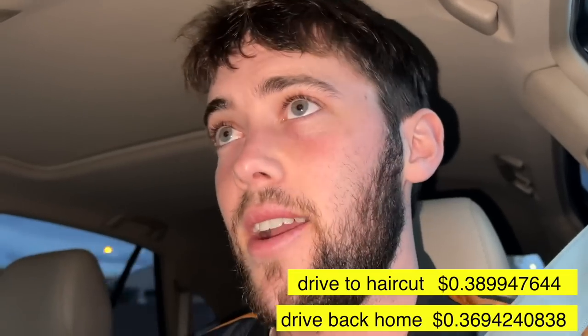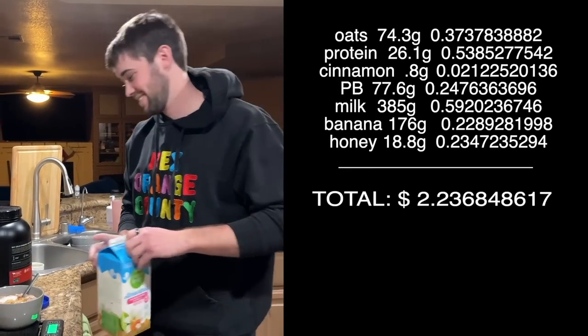All right, so I just got the haircut. It was $18, and I left a $10 tip, so 28 total. Time to go trim my beard and get ready for the party. I then shaved and tried to make myself look presentable, and made some oatmeal, which was $2.23 of ingredients.